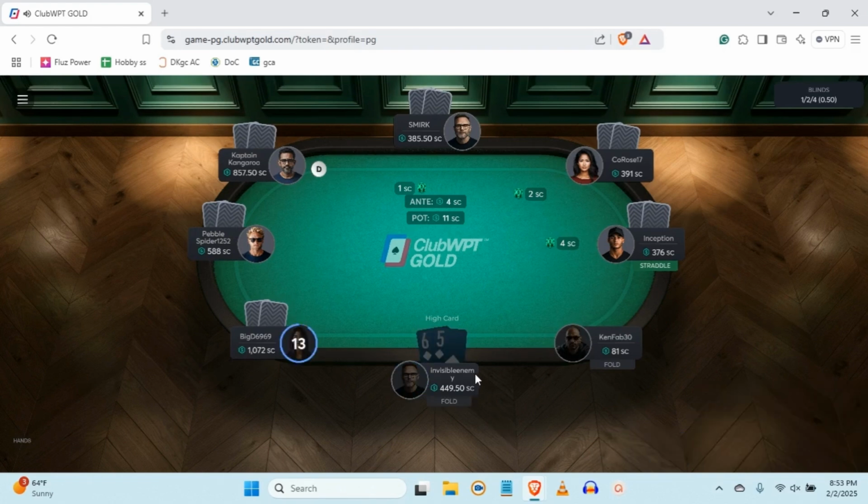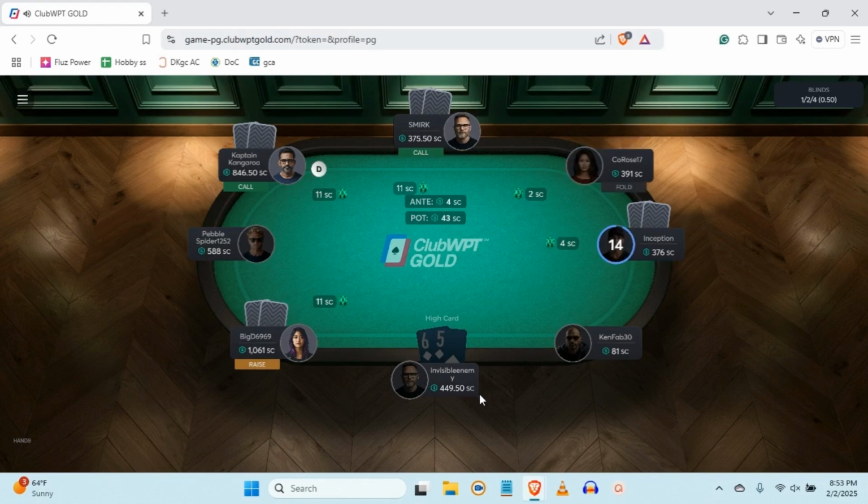6-5 suited, a little bit better. I just fold this here. I don't want to open in such early position, so many other players to have to contend with and playing hands out of position. Now, if I'm in later position and there's a pre-flop raise, I like calling this more, especially if I'm on the button.